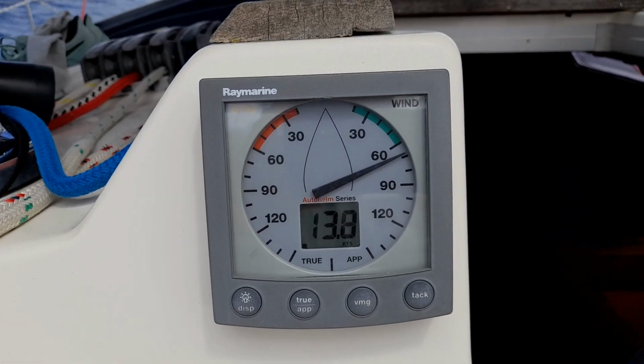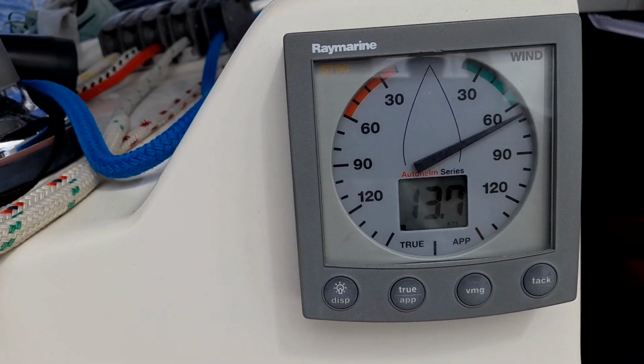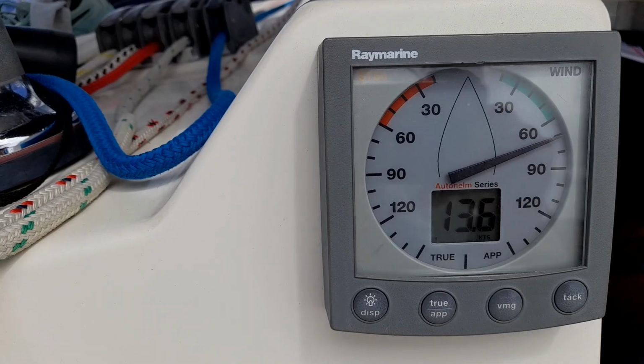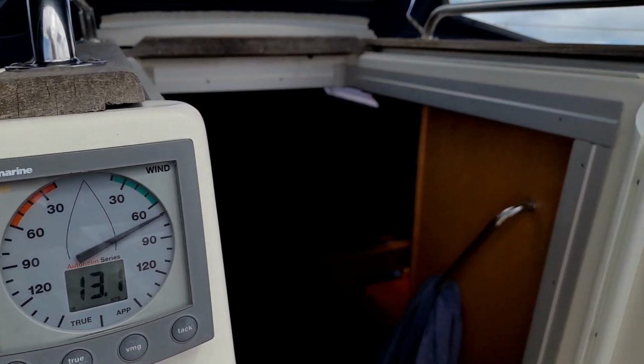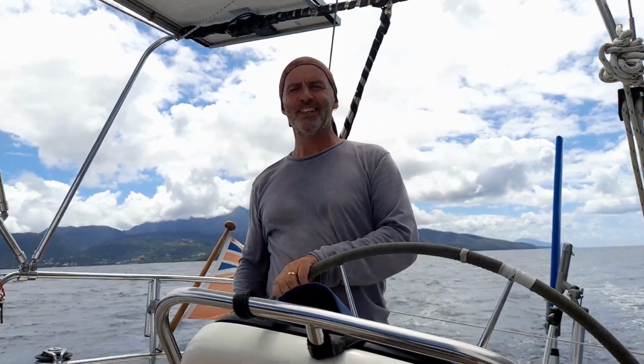Nice angle and nice speed. 14 knots of wind. Lovely. So we've come up to the end of the island, engine off, and now at the top of the island and a sail.